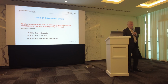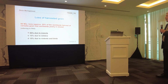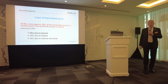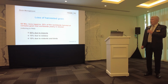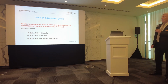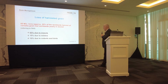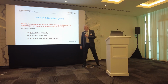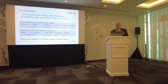You know, FAO has always published that around 20% of the worldwide harvest of cereals is wasted during storage, in the store. This is around 85 million tons, double the number that is harvested in Germany each year. And it comes from insects, 80%, this is the main point, from fungi, and also 10% from rodents and birds. You have to look at that.